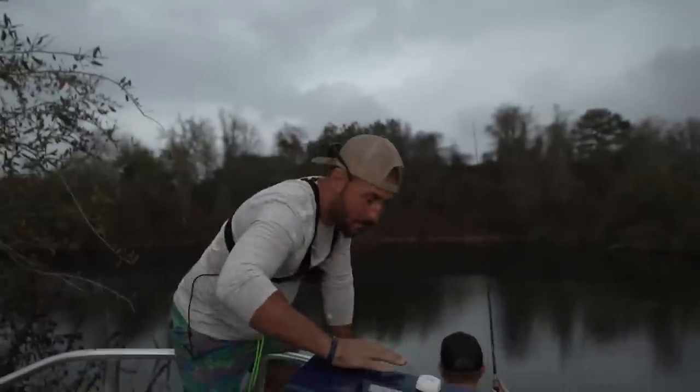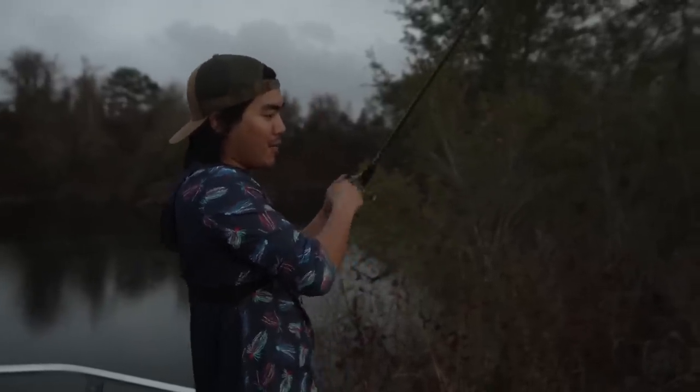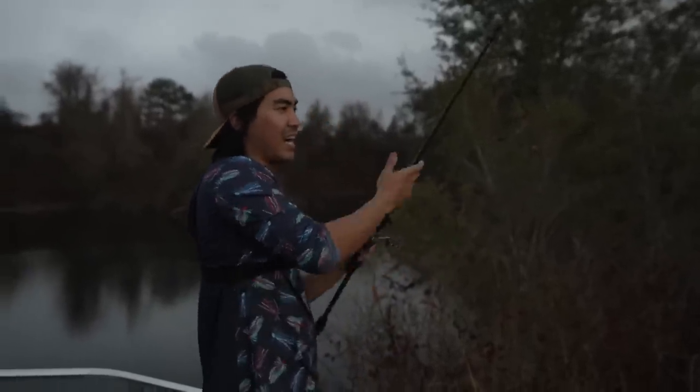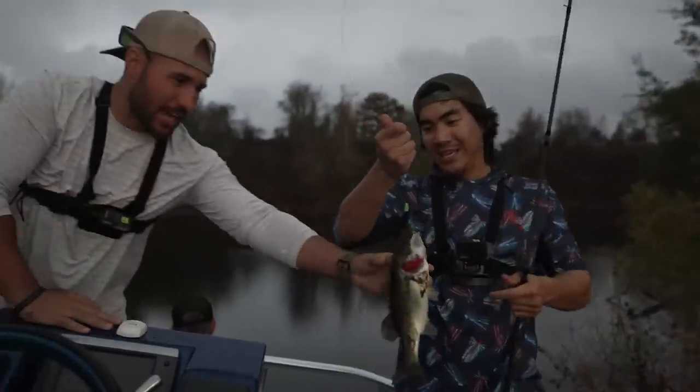Bro, this is the last fish of the day. Oh, he came out. You lucked out, bro. Oh, wait a second. Oh, my God. Oh, you lucked out. Jiggin lucked out. Woo! How did you manage to do that? Look at what he just ate, dude.